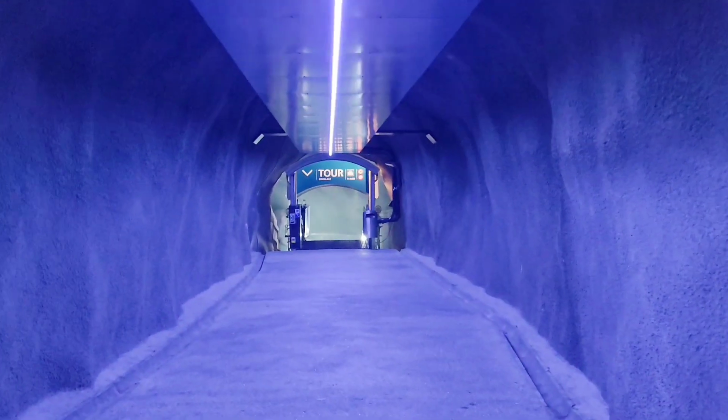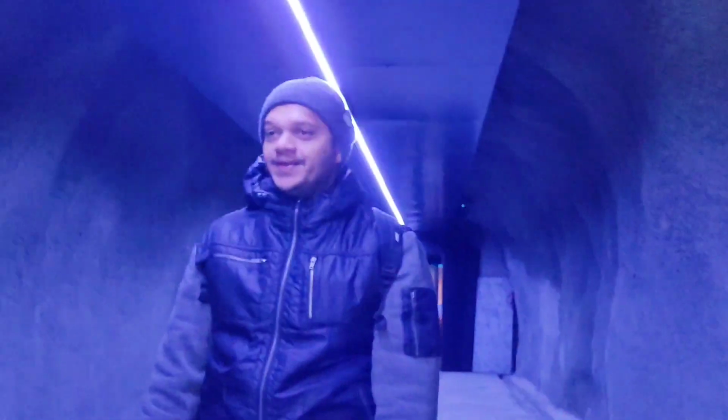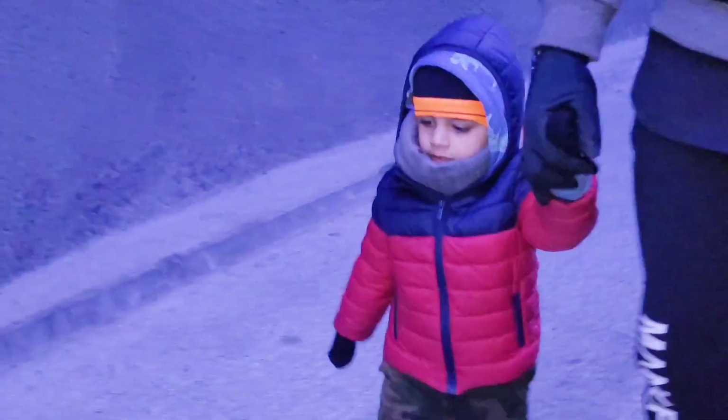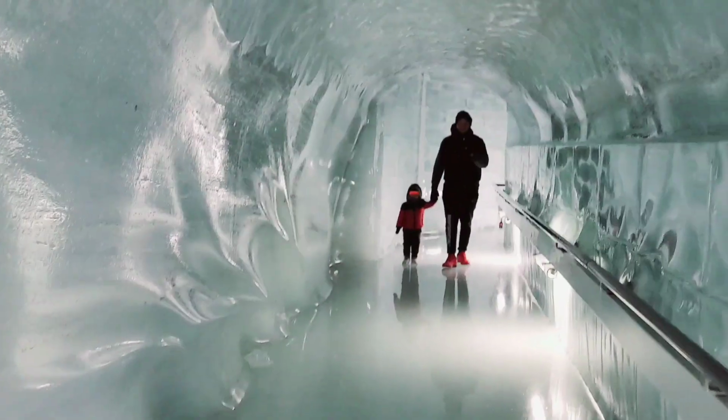This is the start of the Ice Palace. It's cold out here. I will not say much, but it is. These are just the stones. Are you guys freezing? Pretty much. So this is the ice. It's not melting and you can't feel anything, but it's cold. You just need to be careful while walking on the ice. It's wonderfully made, guys. It's so beautiful. Hello, guys.